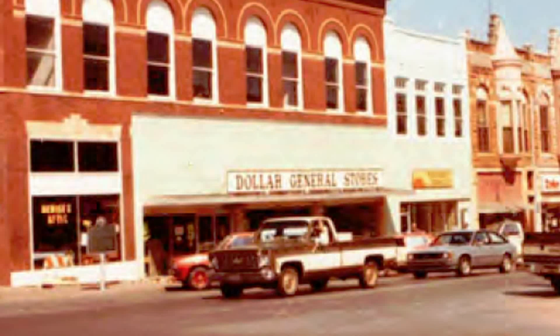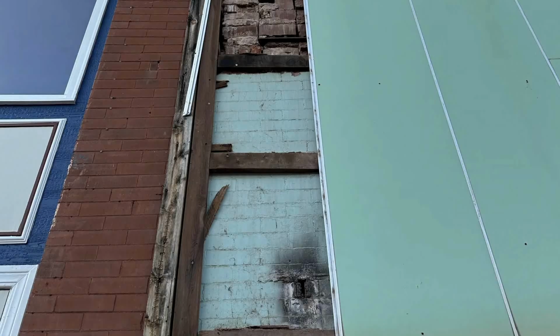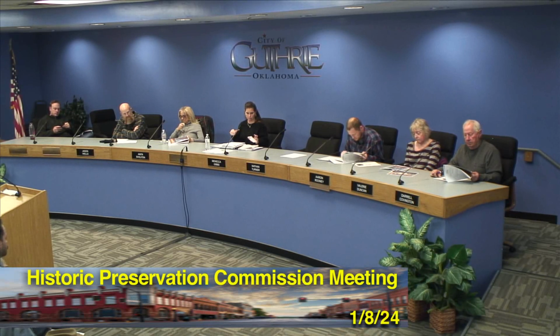The only thing staff had mentioned, just so we keep on track, is that the commission may want to put some type of time frame on when to return, so we don't have a building facade sitting out there with no time frames. Obviously, with the applicant here, that could be a point of discussion. So again, we keep all on the same page to make sure we get it back in a timely manner. So with that, I'll hand it back to the commission for any questions. If not, the applicant is here as well.